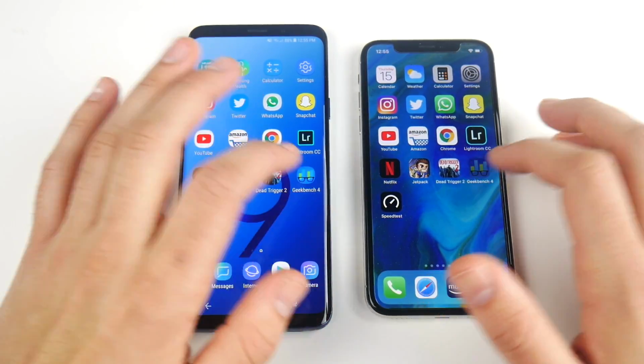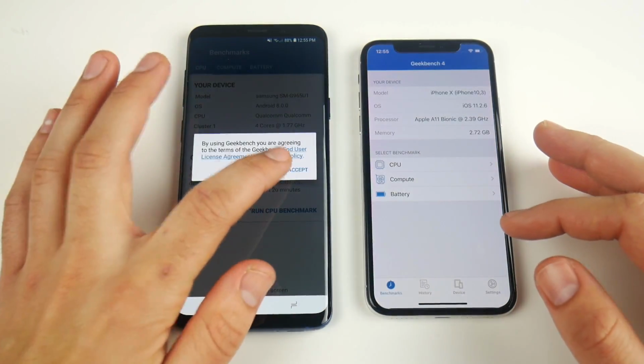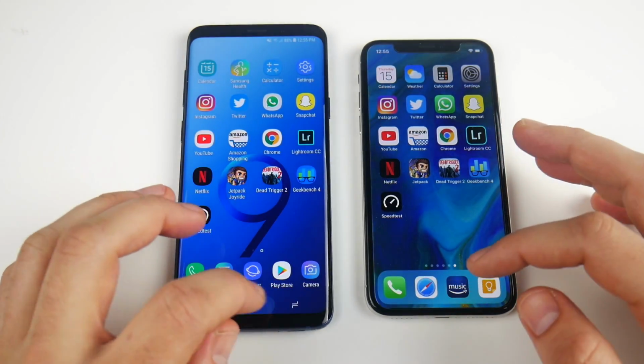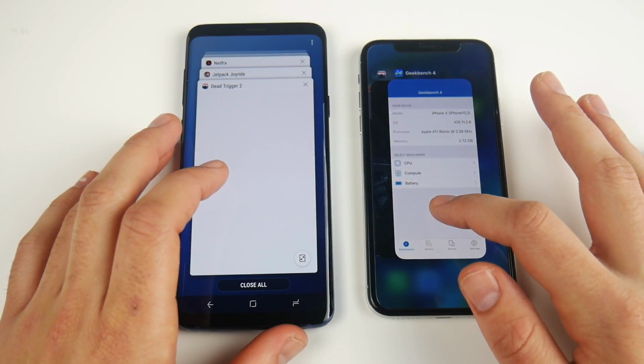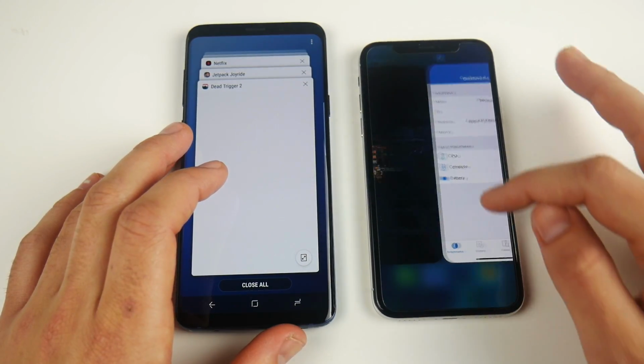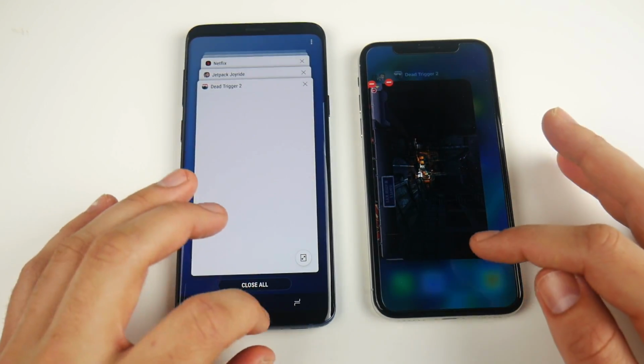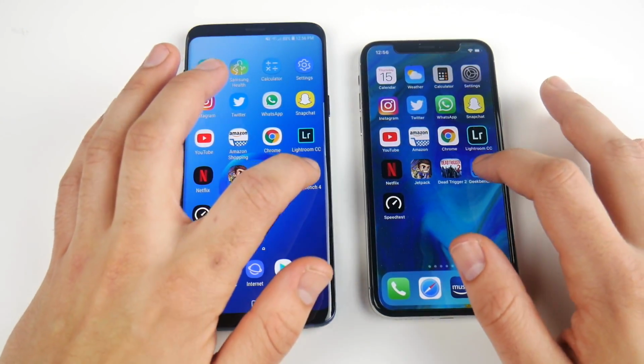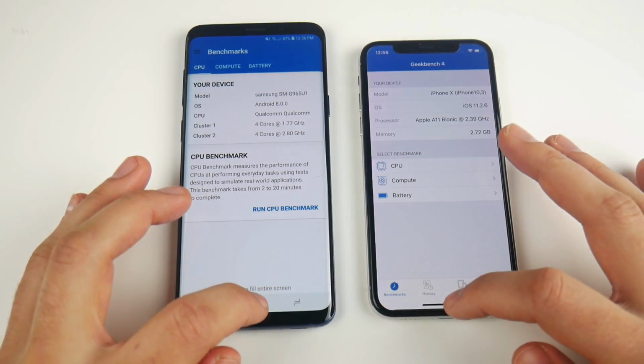Let's go into Geekbench. And you can see that we do have a win there. It looked like for the iPhone 10. I had to close it out. Let's just run that one more time so we can see what happened. Let's go ahead and close that out there and come home on both. Let's come home. Little gesture action. Let's go into Geekbench. And you can see, yeah, it was the iPhone 10.